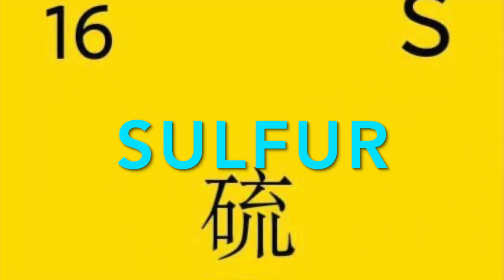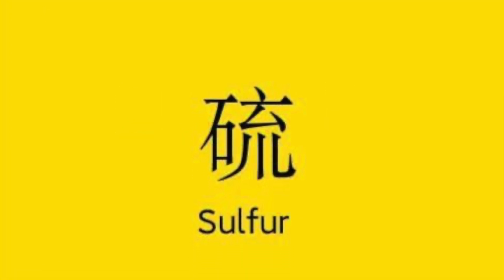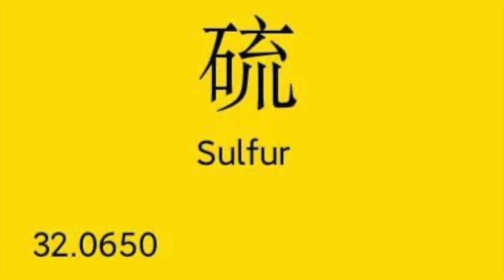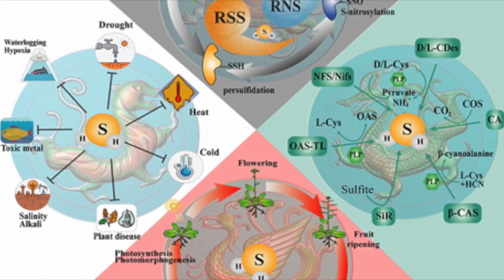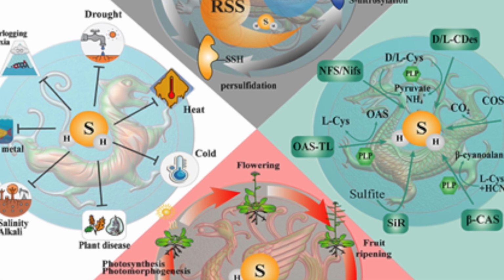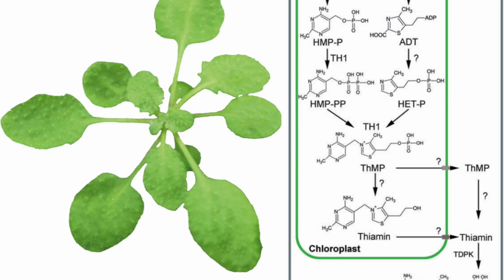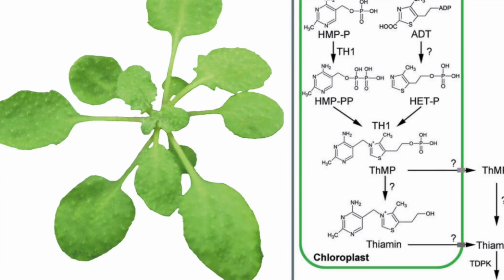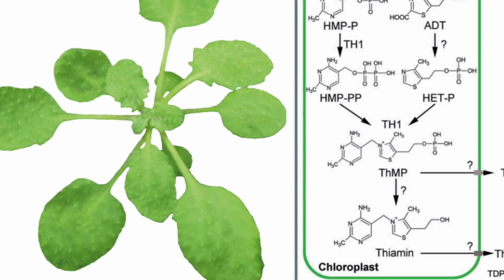Sulfur is involved in protein synthesis and plays an important role in the metabolic process of plants. Sulfur not only helps promote healthy plant growth, but also enhances the resistance of roses, making them more resistant to pests and diseases and adverse environmental conditions. Sulfur is also a key component for plants to synthesize a variety of enzymes and vitamins, so it is essential to the overall health of roses.